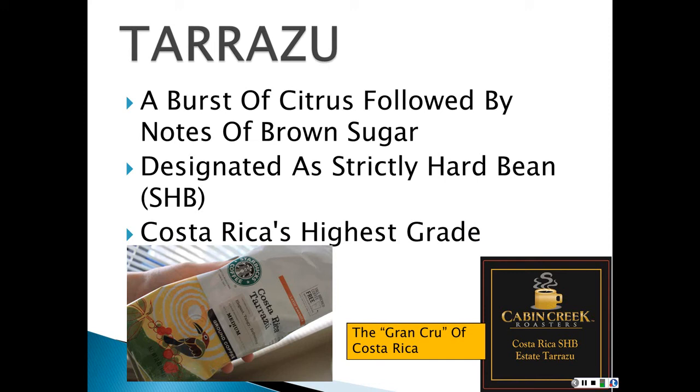You can order online directly from them. Again, you can see Costa Rica SHB Estate Terrazzo. Cabin Creek Roasters is based out of Virginia. They have 8 or 9 coffee shops around the greater Virginia area, and also, you can buy direct from them. So you can order online and buy direct from them. You can go to one of their coffee shops.